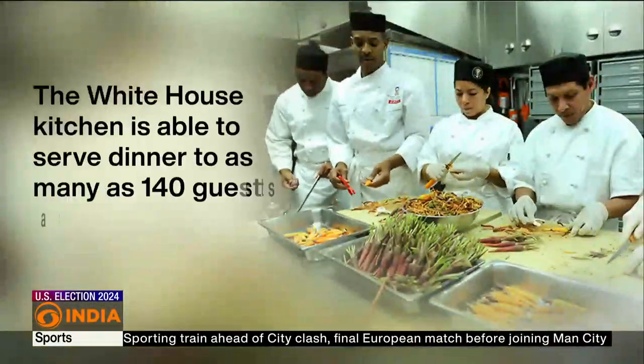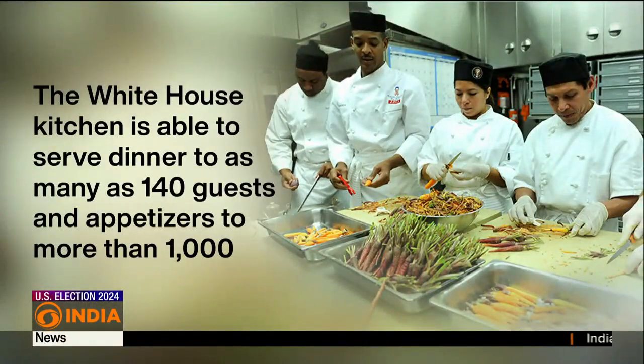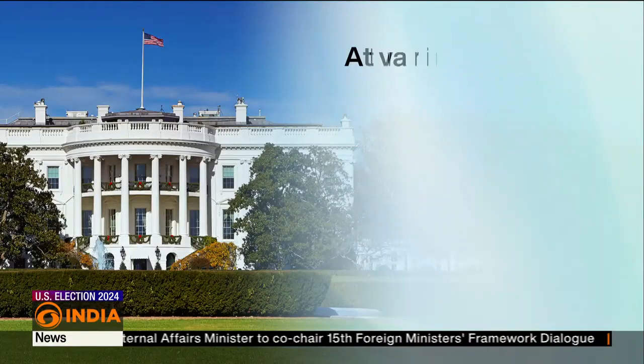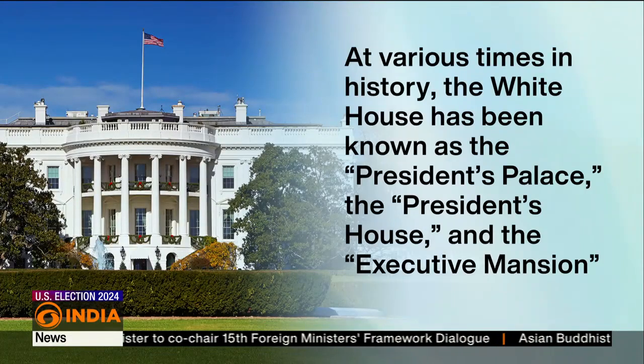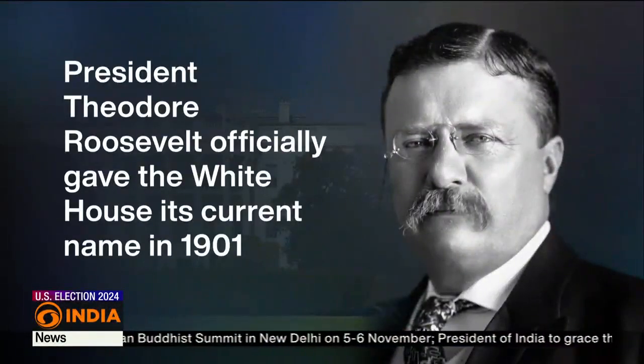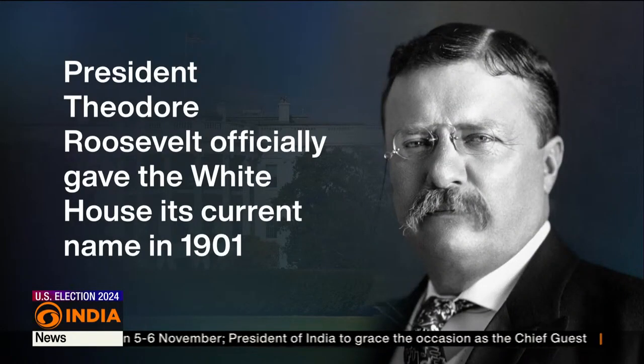The White House kitchen is able to serve dinner to as many as 140 guests and appetizers to more than 1,000 people. The White House requires 570 gallons of paint to cover its outside surface. At various times in history, the White House has been known as the President's Palace, the President's House, and the Executive Mansion. President Theodore Roosevelt officially gave the White House its current name in 1901.